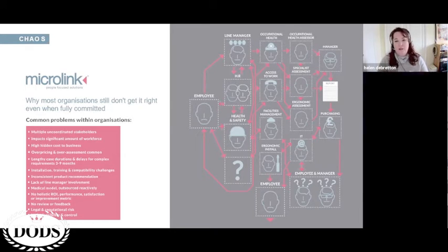What we try to do is ensure that employees are just provided one assessment that covers everything. What you don't want is somebody going one way for a dyslexia assessment and another way for an ergonomic assessment.